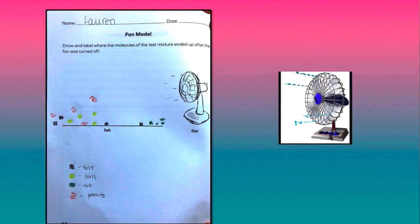Another day, we did a fan model where Teacher Tom put a bunch of stuff, packing material, foam peanuts, balls, and rocks on the floor and turned on the fan. Boy, it was neat to watch the things go flying. Some move far and some not at all. Teacher Tom talked to us about how this was another example of chromatography, providing evidence that the properties of different objects can explain how far they travel.